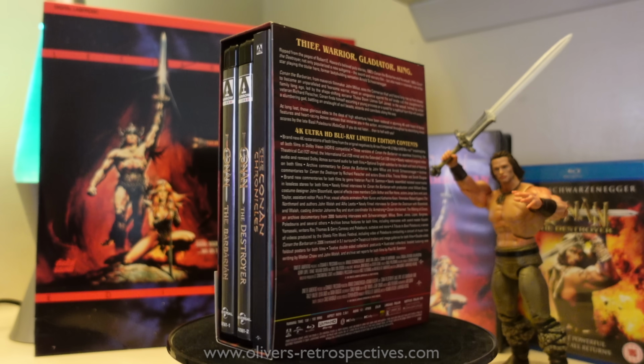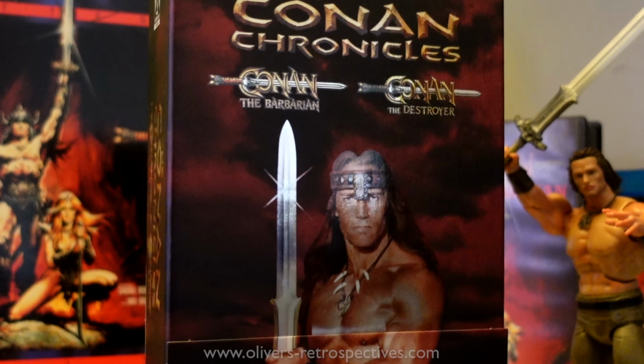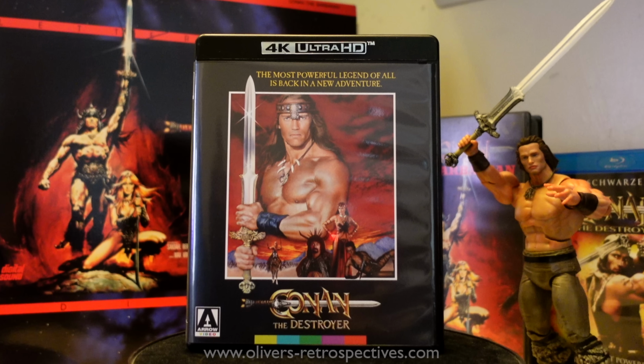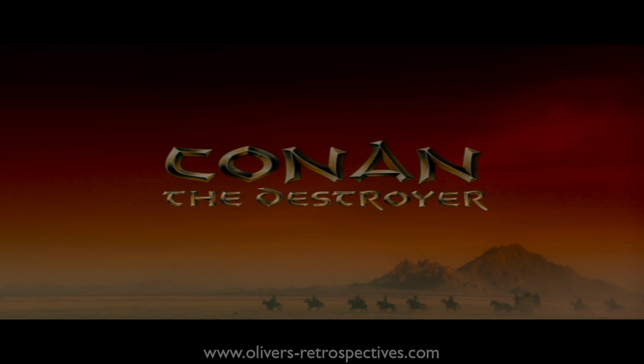These 4K discs are region free, but bear in mind the Blu-ray that comes with Conan the Barbarian, that includes all the special features, is region locked. You'll need a region free player to access that disc. Conan the Destroyer has all the content on one 4K disc, so you won't encounter any issues with playback.